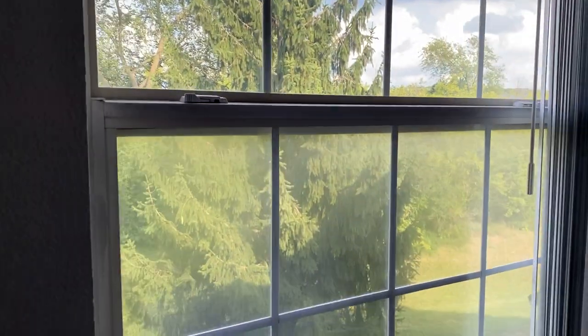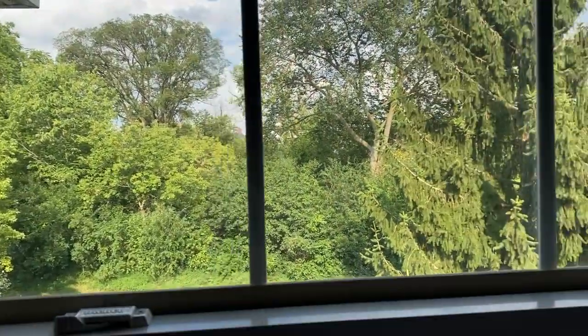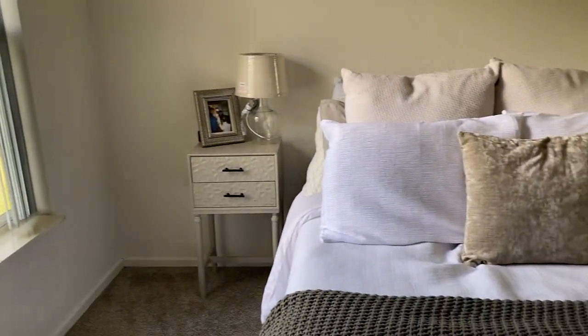This is my nice view. I love it during Christmas time because this is the only pine tree in the area. So it's kind of cute. And then this is the overview of my bed area.